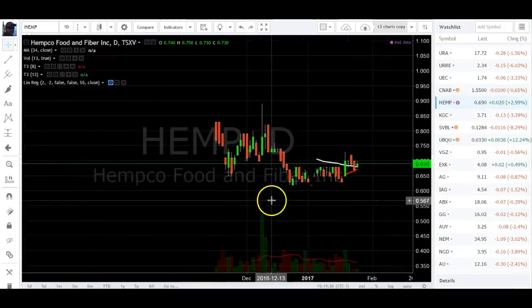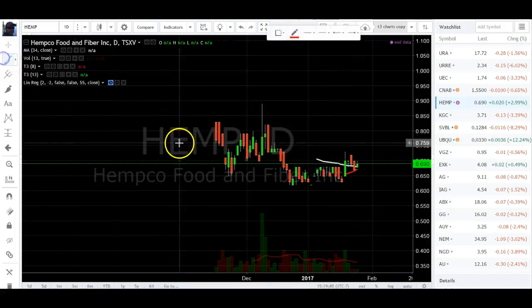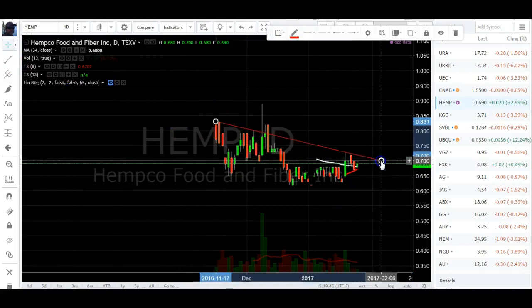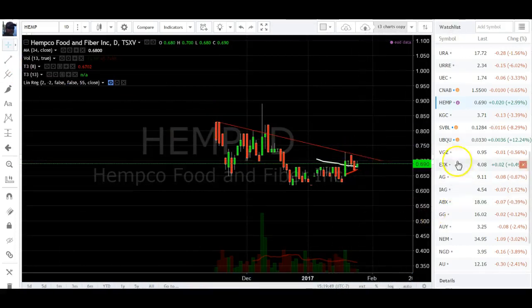I thought for sure this was a longer pattern. A longer time frame. Just watching this flat top break. It is at support if you're interested.